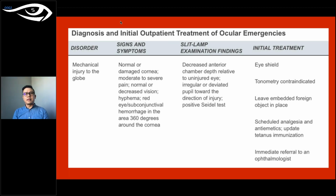We don't come close. We don't do direct manipulation. So in this case, just remember to be guided. What you can do as initial treatment is have an eye shield, if possible. Again, tonometry is contraindicated. Leave the embedded foreign object in place. Again, this is on a case-to-case basis.